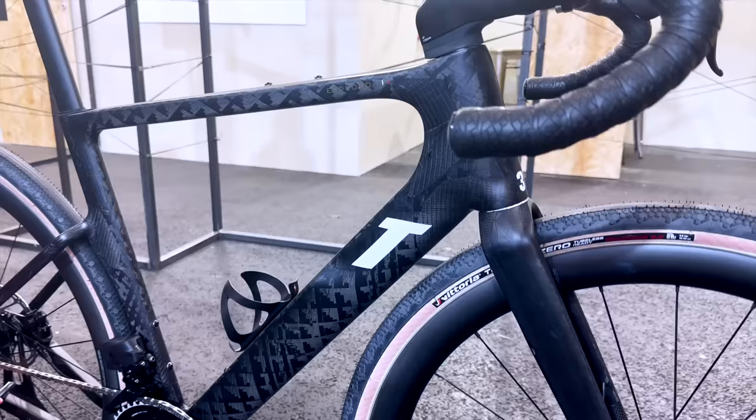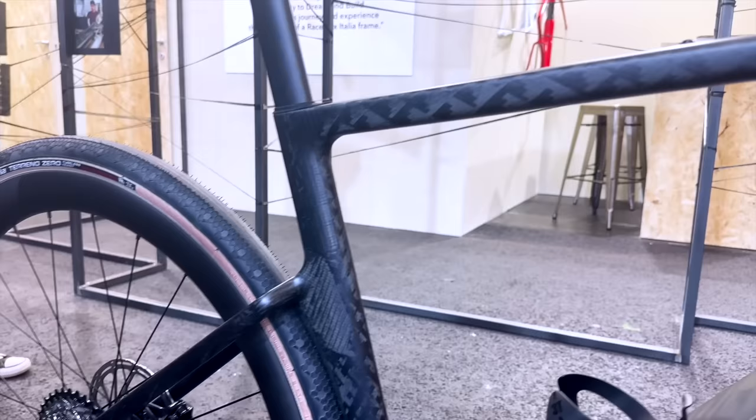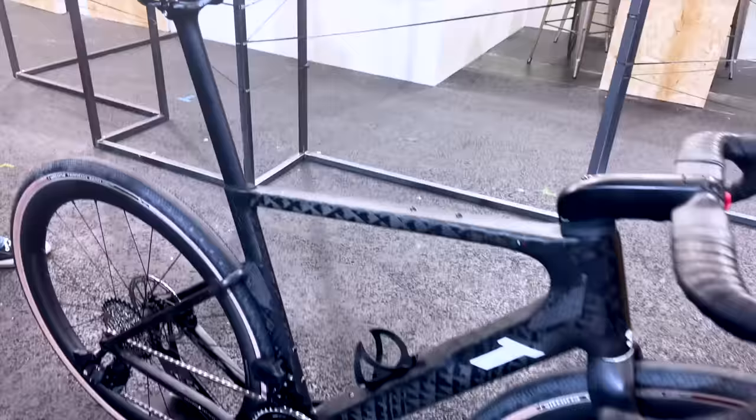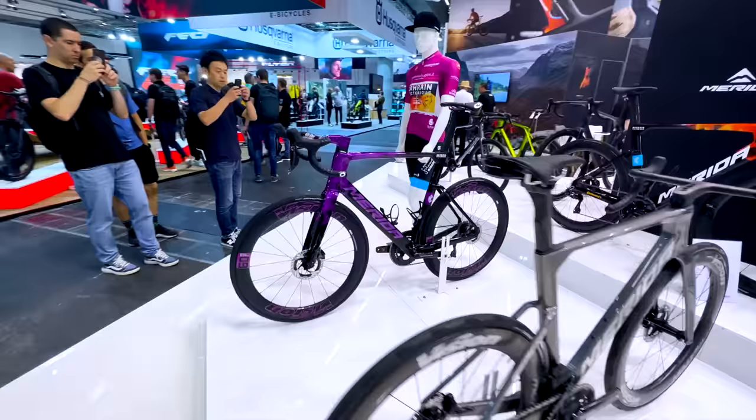3T once more. This is their gravel bike Explorer, and I just wanted to show you the finish of the carbon. Looks absolutely beautiful, and they moved their production of these high-end frames from Asia to Italy. So this frame is made in Italy. This purple color looks amazing.